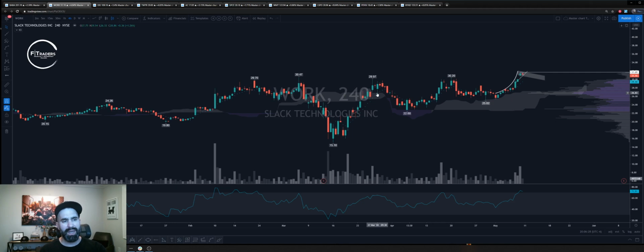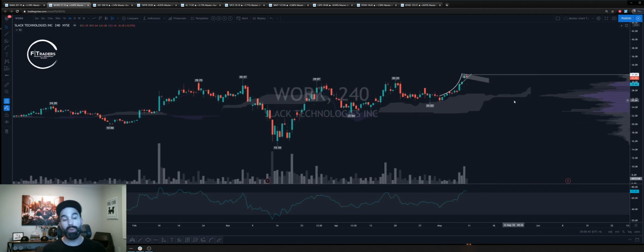Notable here, it acted as support. We came down, we were guided by the cloud. Support, okay, support. So we know we've used the Kumo cloud as support, and now we're getting a breakthrough away from the cloud, and the cloud will start to move up with this chart.